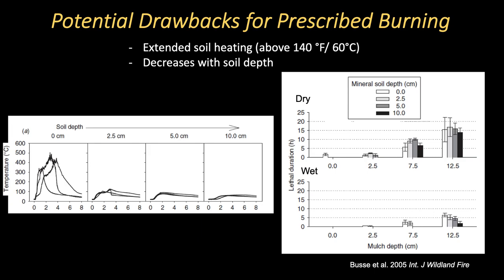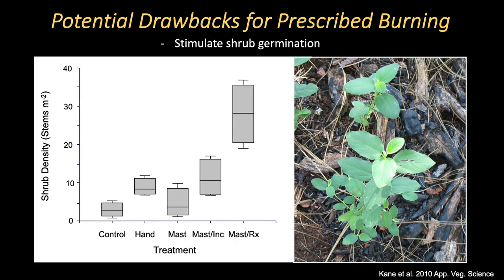fungi. Areas with high fuel loads that burn during low fuel moisture conditions will likely result in the highest temperatures, longest lethal durations, and heat that can penetrate deeper into the soil profile. Areas with lower load and higher moisture conditions can ameliorate this effect. A potentially undesired outcome of prescribed burning in masticated fuel beds is that the germination of shrub seeds in the soil seed bank may be stimulated.